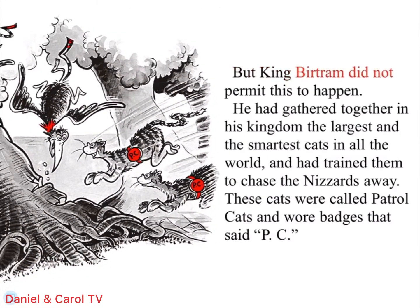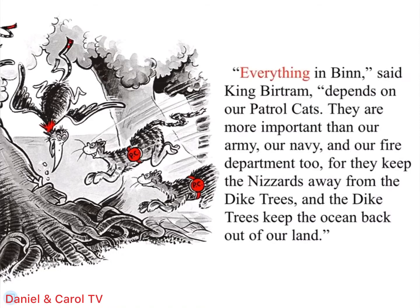But King Bertram did not permit this to happen. He had gathered together in his kingdom the largest and the smartest cats in all the world, and had trained them to chase the nizzards away. These cats were called patrol cats, and wore badges that said PC. "Everything in Ben," said King Bertram, "depends on our patrol cats. They are more important than our army, our navy, and our fire department, too, for they keep the nizzards away from the dike trees, and the dike trees keep the ocean back out of our land."